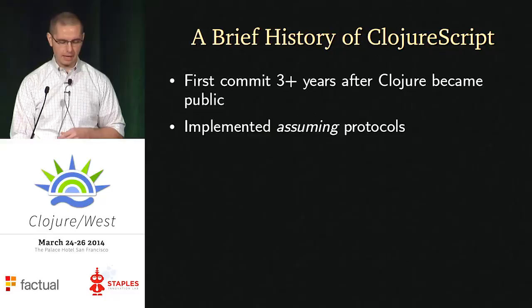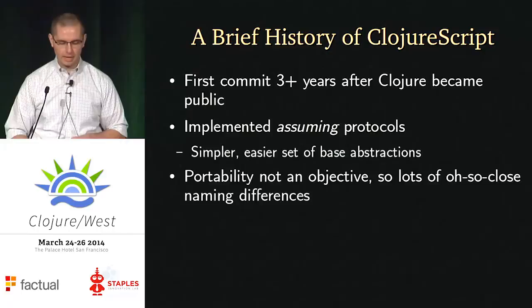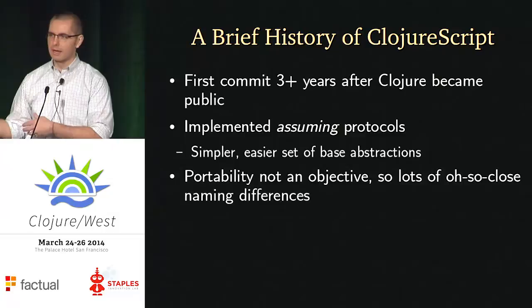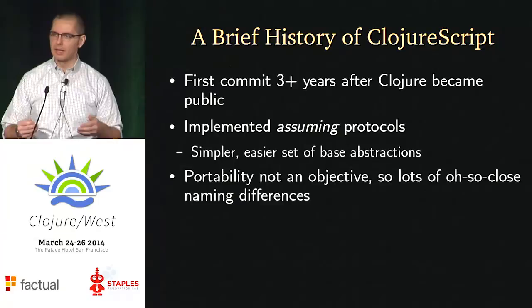This means that there's a simpler, easier set of base abstractions that you have available for use in ClojureScript compared to Clojure, which relies on a host construct, Java interfaces, to provide that base set of abstractions. Also, in the process of building ClojureScript, portability was almost explicitly not an objective. From the beginning, Clojure has been characterized as a hosted language, and what that means is that the host is not hidden. All of the facilities that it provides that are useful are used as is within the higher level language, either Clojure or ClojureScript. And this means, for example, that you don't use a Clojure string on the JVM, you use Java strings, and likewise for JavaScript.